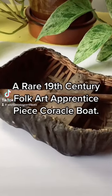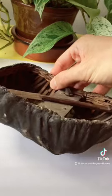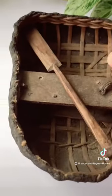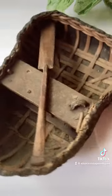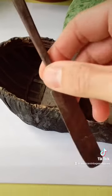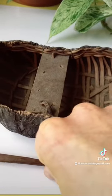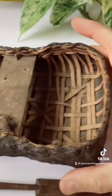A rare 19th century folk art miniature scale apprentice piece coracle boat. This miniature piece is believed to have been made by an apprentice to practice the traditional coracle making skills, but on a smaller scale before moving on to full-size boats. A fabulous piece of Welsh social history.